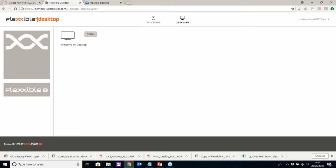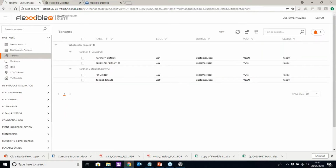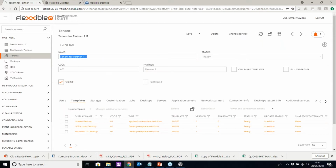And you can view this progress on the job, and when this job is finished, I'll have a new template ready to be edited in Storefront. So let me move on to show you editing templates within Flexxible Suite. So I just want to show you a storefront.